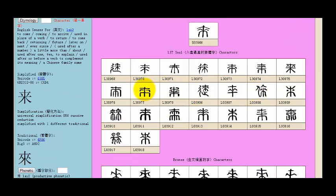Look, there's a tree and there's fruit hanging down from the tree. Here it is a bit more stylized. There's the tree and there's the fruit hanging down, and it indicates the coming of the fruit, or the coming of the crop, the fruit crop, in other words, to come. If you have a look down here, this is the current version. Down here you can see a little bit more clearly the fruit hanging down from the tree. So you can see where that character comes from. So the character to come.